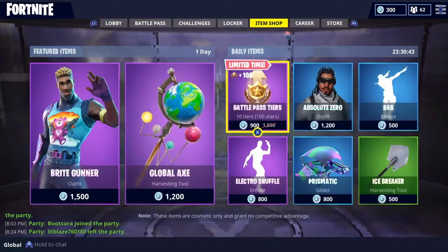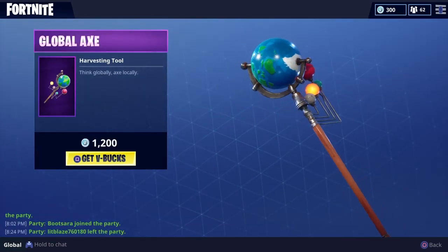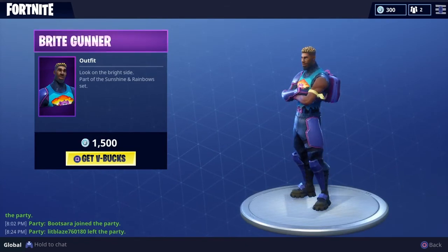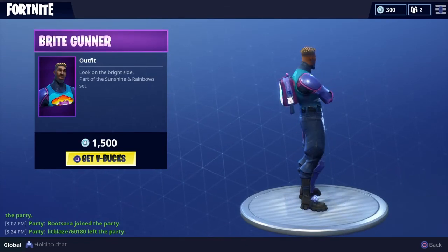Overall, this skin is one that I would buy, and one that I would refund my Raven for. It's that cool. I love the back bling of this skin, and that's all for me.